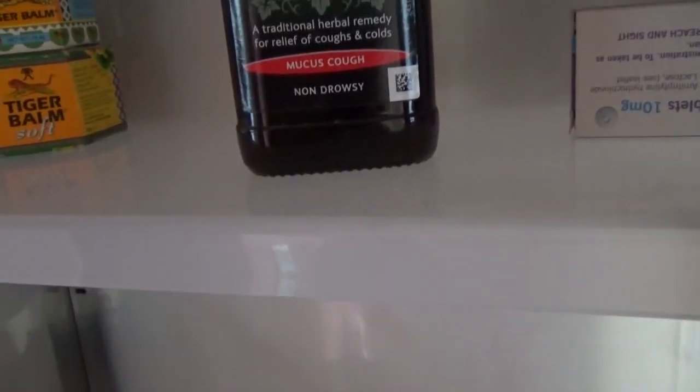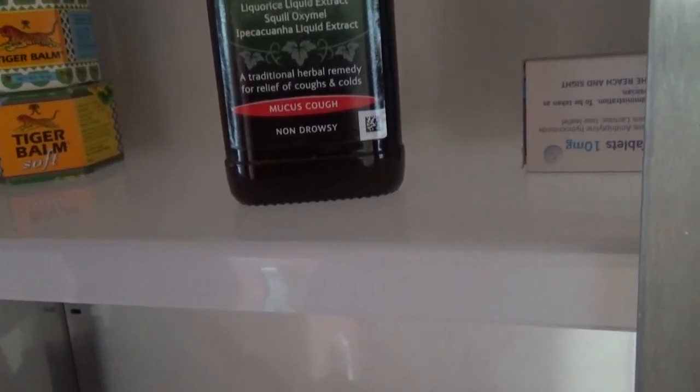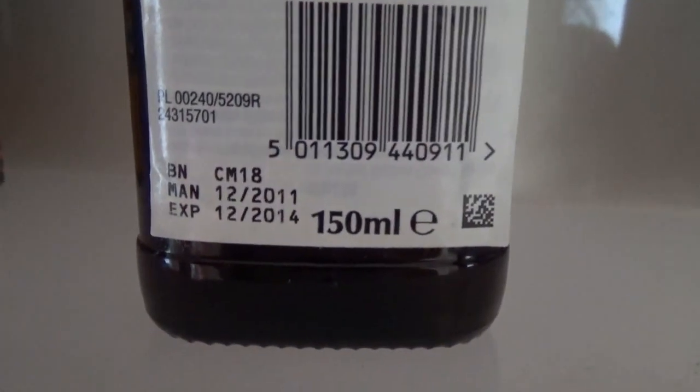Right, Covonia Herbal Mucus Cough Syrup. Traditional herbal remedy for relief of cough. Licorice liquid extract. Squill oxymel. Oh, this is the same as what we had when we were kids. But look at that, expiry 12/2014. I won't drop that one on the floor, I'll just put it there.